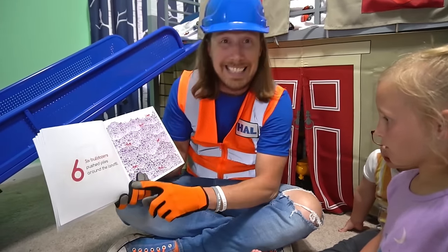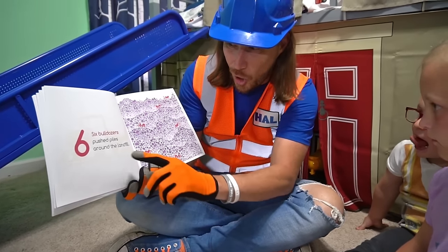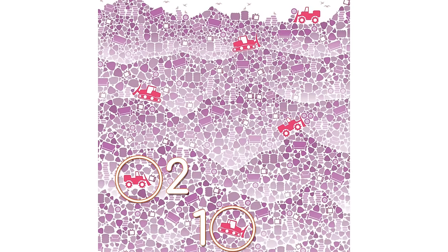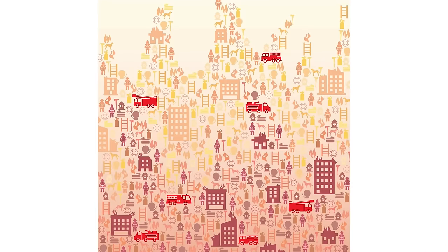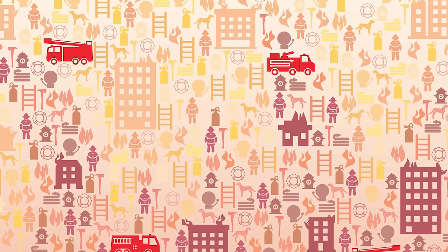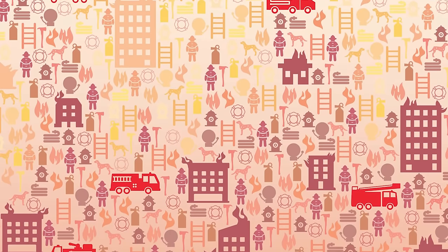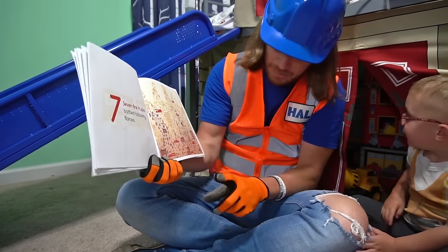Oh, now look, six bulldozers pushed piles around the landfill. See, one, two, three, four, five, and six. Oh, now seven fire trucks battling billowing flames. Oh, that's really cool. You can see all kinds of cool fire equipment. There's ladders. There's fire extinguishers. And of course, there's seven fire trucks. All right, are we ready to count them? Here we go, we gotta find them. Here you go, Abel.